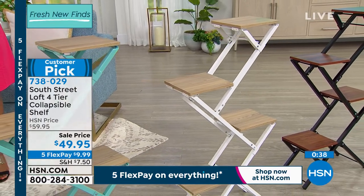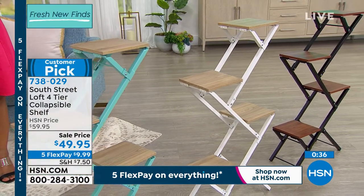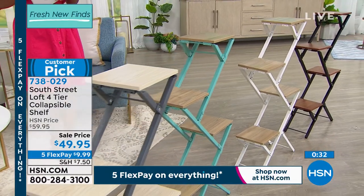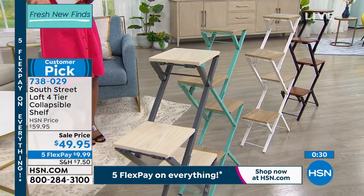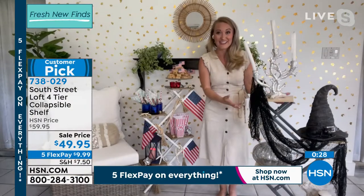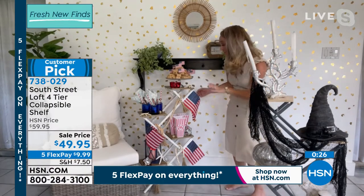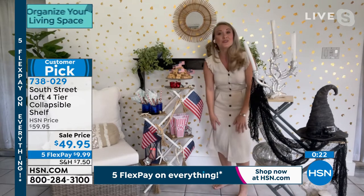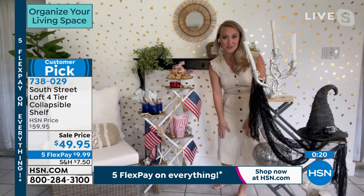Yes. So you can absolutely slide this underneath your couch, underneath your bed, put it in a closet when you don't need it, bring it back out when you're having a party or when the weather is nice and you want to put your hanging plants on here. So you're just going to love it. I love the colors. I just think this is one of the most beautiful and useful items that we have in our South Street Loft collection.